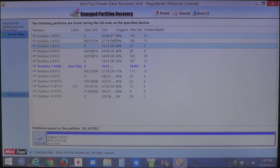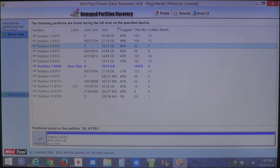The next column is the size. This shows you what the size of the partition was at the time it was on the drive. The first one here was just 20 gigabytes. The next one was 27. Then you had 74. Each one of them had a different size. Like this one down here, and these other ones were fairly small down here. As you can see, the information is still on here.